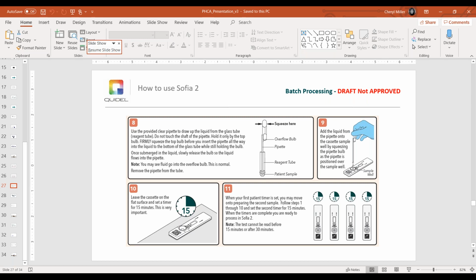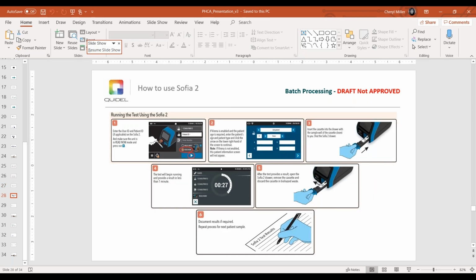So then after the cassette is incubating that 15 minutes, you can go ahead and start the next step or next sample following the same process we just went over.